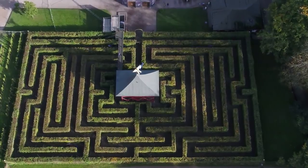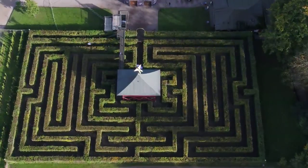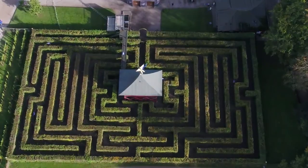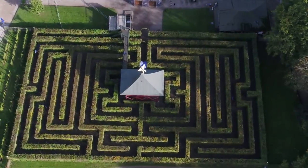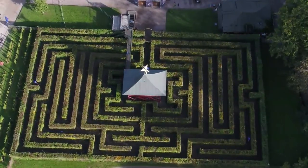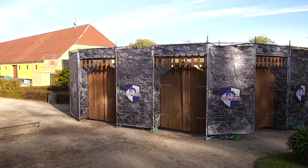Okay, now Julia, it looks like we have our winner. She's just got to get through the castle doors after the maze, and we are looking at our women's final winner. I think it's going to be Julia. The crowd is pumped up. We are waiting for Julia to get through the castle doors, and we have our winner. We should see her on the screen any time now.